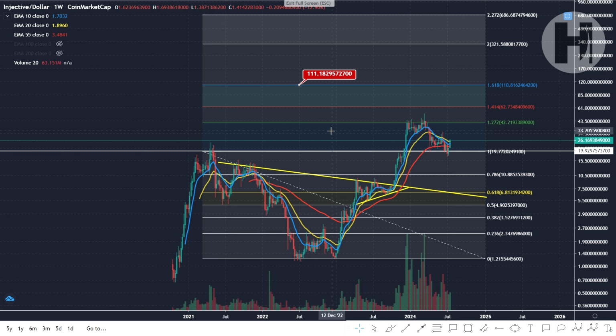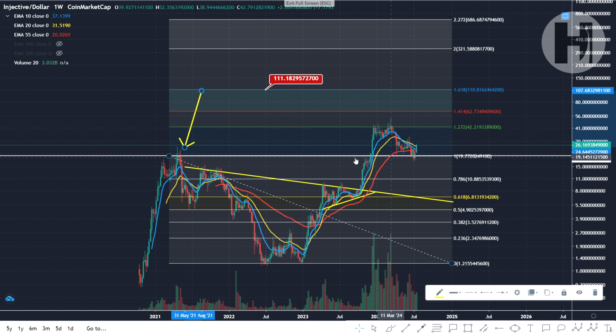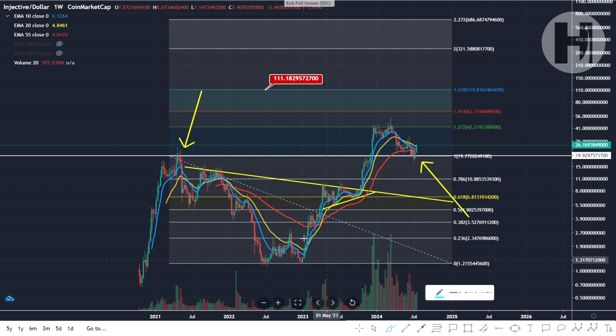Switching over to the weekly, the chart here looks even more amazing. As you can see, we are retesting this low over here, which was our previous all-time high from May 2021. So we essentially came back down to retest our previous all-time high, which is a very good sign. And we have buying pressure from this area.